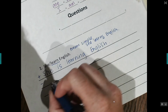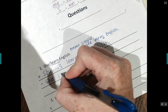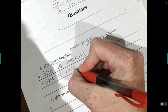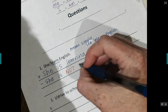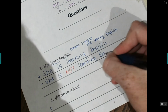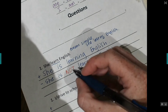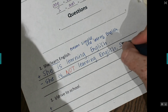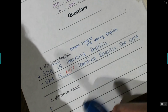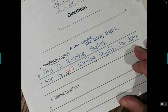Good. All right. So now let's do negative. Okay. So she, then our to be verb, she is, and then we need to make it negative, we need to put our not. She is not learning English. Okay. If you want to, you can make this and do the contraction, right? So you could say she isn't learning English, okay? She isn't learning English. All right, let's do the next one.